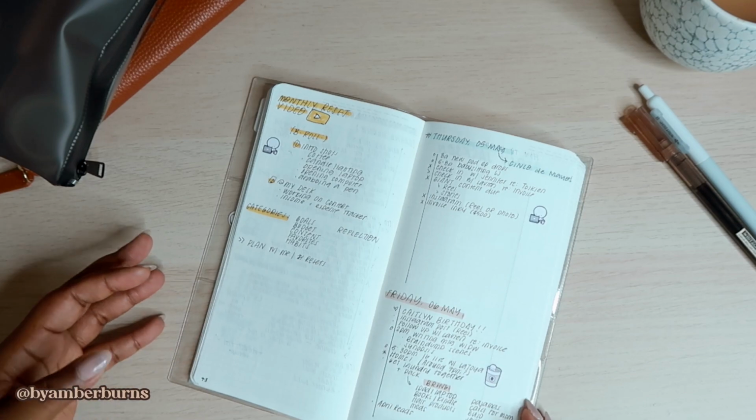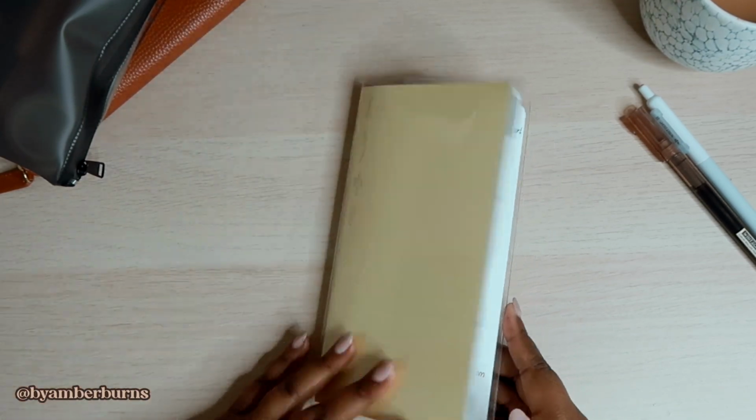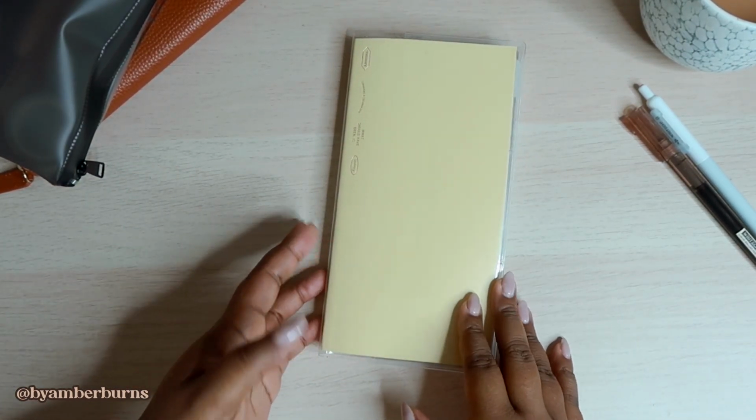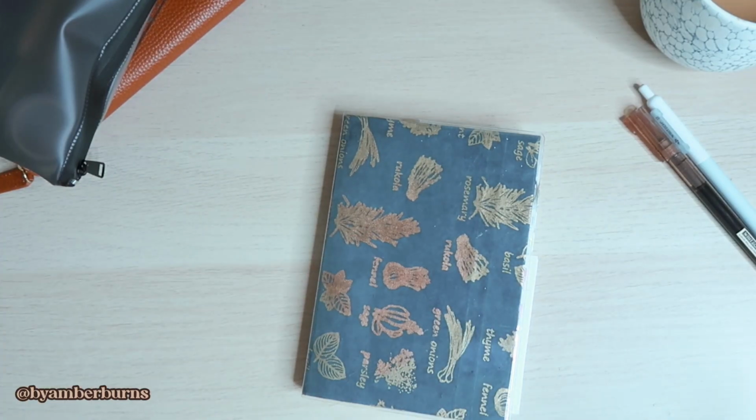But eventually I did find the narrowness of this notebook just a little bit too limiting, and the portability wasn't worth what I was losing. So I sunset this one and brought in the B6 Stalogy.